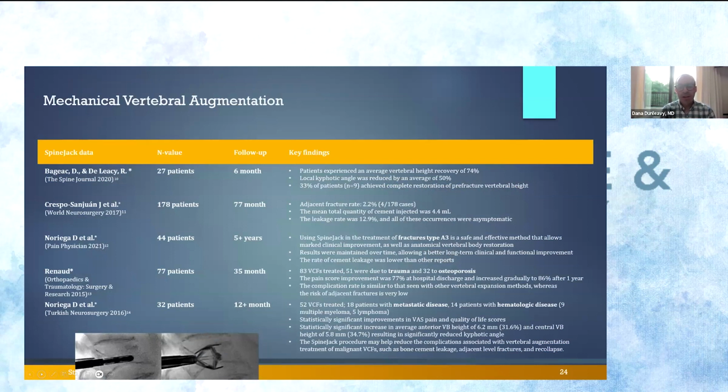But if we look at DeLacy's study, you can see that they had kyphotic angle reduction about half the time. And a third of those patients actually went to original vertebral body height. And I think that fits all with our experience as well. And as Dr. Williams noted, there's a tremendous long-term benefit, right, in improving that kyphotic angle in terms of the discogenic pain and the facet-related pain.